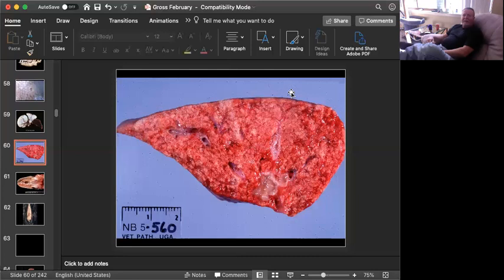But if you've seen enough of these, and this is about as good as it gets, you'll start to recognize the effects of uremic pneumonitis. So this is the end stage of chronic renal failure. You don't really come back from this.